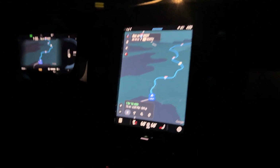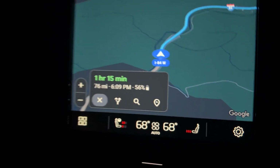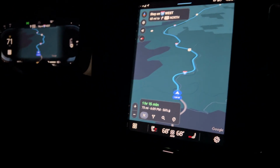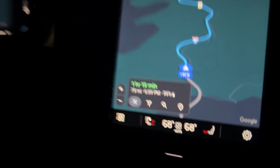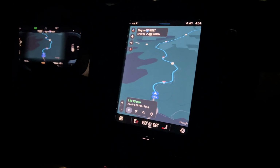I just wanted to do a quick check-in. We charged up to about 88%, and we are now on our way to the next charging station. And you would think it's like midnight outside because it's dark, but nope, it's only 5 o'clock. But we actually have to stop at the next charger because there is not going to be a charger at our hotel tonight. So hour and 15 minutes, 56% charge. I, at this point, am just totally not doubting that.